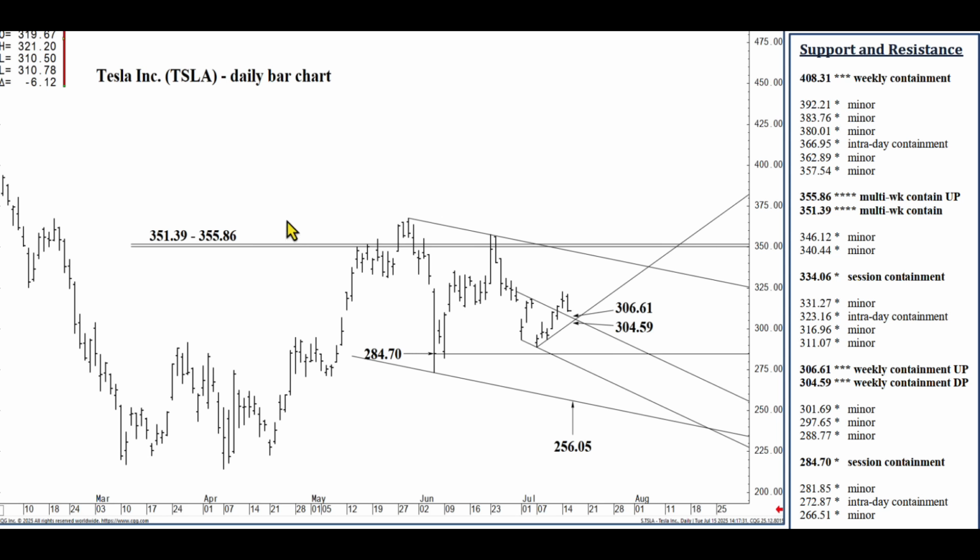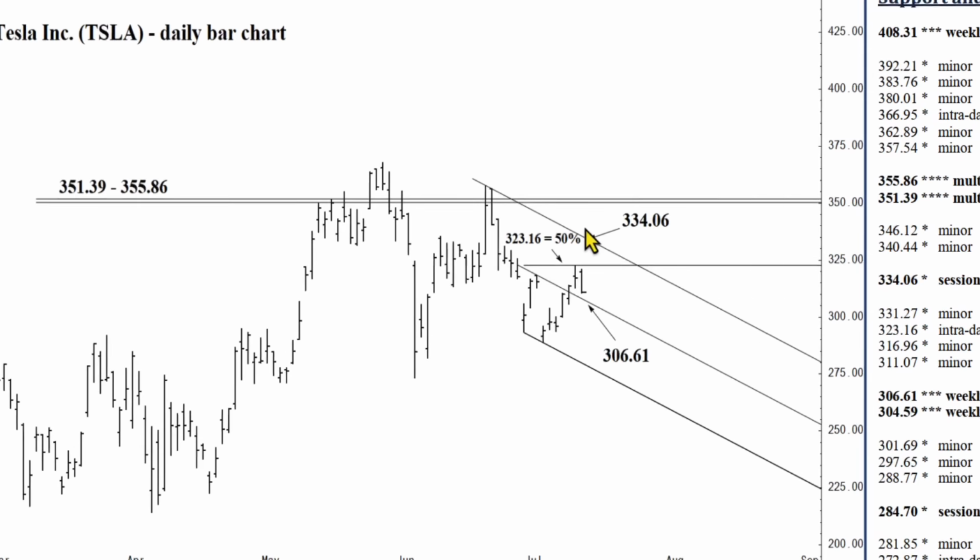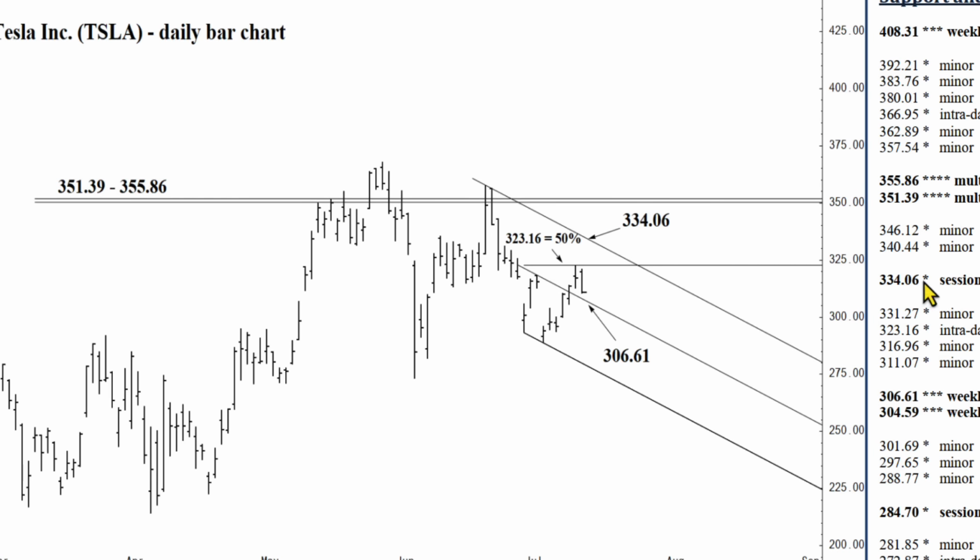304.59. But if you want to fall back into more of a 3 to 5 day time frame, I have no problem with that. I think that is the more reliable right now until this all fleshes out. Closing below 304.59, 284.70 is likely. Holding above 304.59 to 306.61, we can over the next 3 to 5 days test 334.06. So you can see the session containment support, session containment resistance above 306.61, 334.06, likely within 3 to 5 days, below 304.59, 284.70, if that all makes sense.